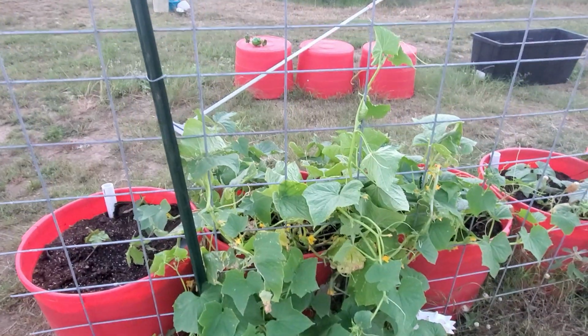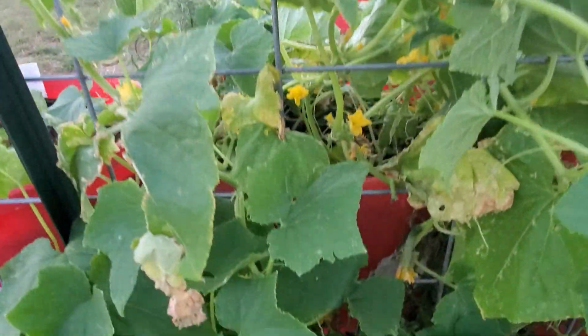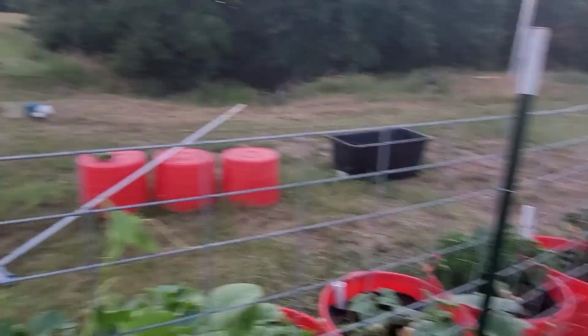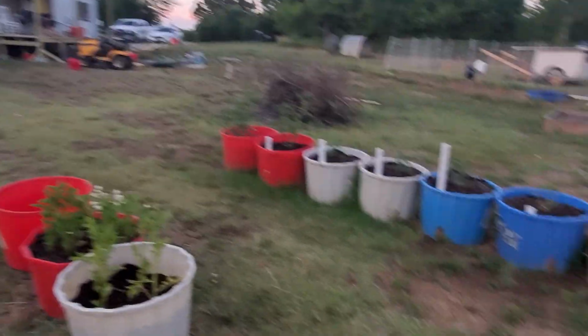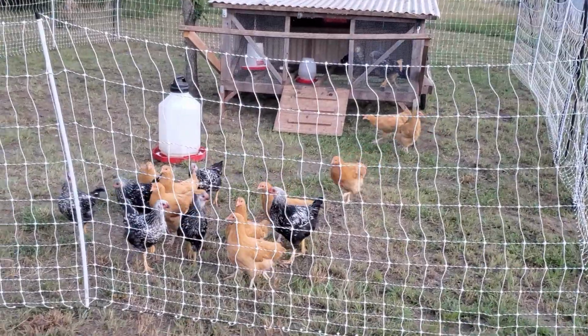Our cucumbers are doing great though. They're growing like crazy. These are all self-wicking tubs. I pulled a cucumber earlier. There's one right there. But they're doing great. Peppers are doing great. Got some tomatoes growing there. And those are all tomatoes over there. And here's before we put them up. They'll be kind of hanging out a little bit.